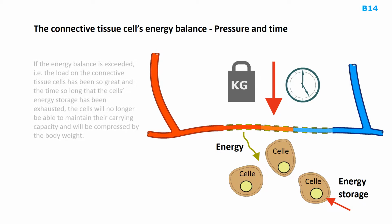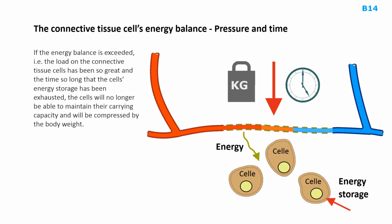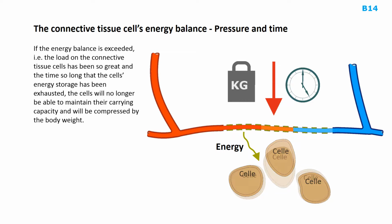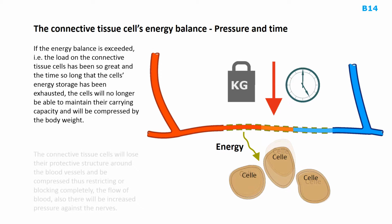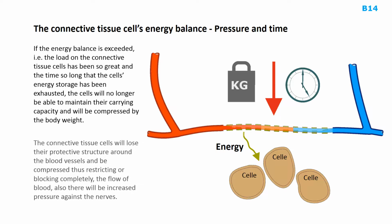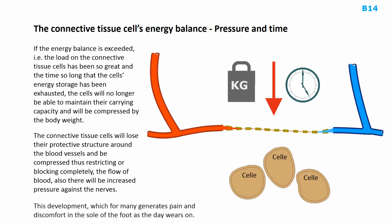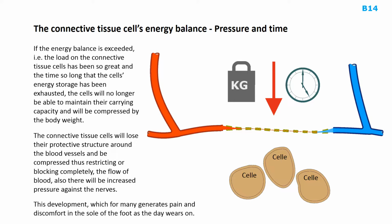If the energy balance is exceeded, i.e. the load on the connective tissue cells has been so great and the time so long that the cell's energy storage has been exhausted, the cells will no longer be able to maintain their carrying capacity and will be completely compressed by the body weight. The connective tissue cells will lose their protective structure around the blood vessels, and they will be compressed, thus restricting or blocking completely the flow of blood. Also, there will be increased pressure against the nerves. This development, for many, generates pain and discomfort in the sole of the foot as the day wears on.